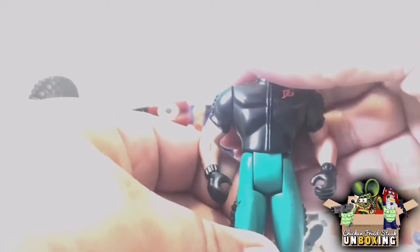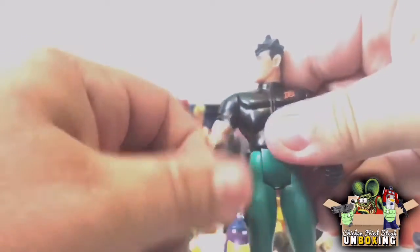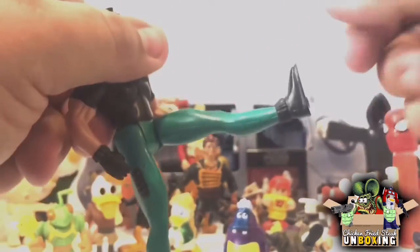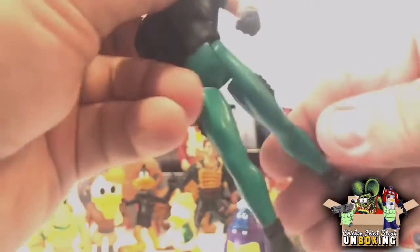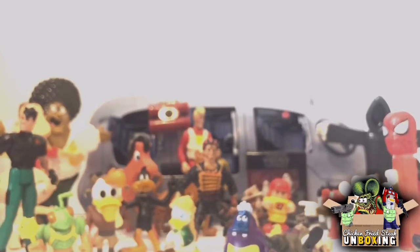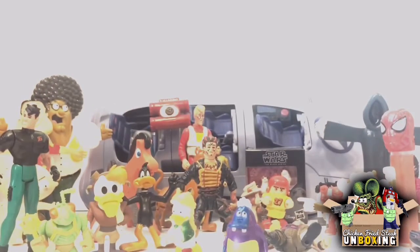Has that typical articulation, 5-point. Looks that he'll stand well, actually, because of his broad body. I think he'll stand very well. So super nice. I've never seen him in this outfit before, so you can see how he articulates. Very good for the 90s. So let's try to stand him up, and yeah, he stands well. I have others for him to go into a little collection group with.